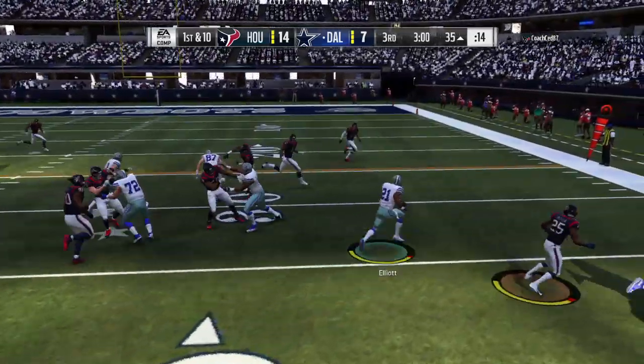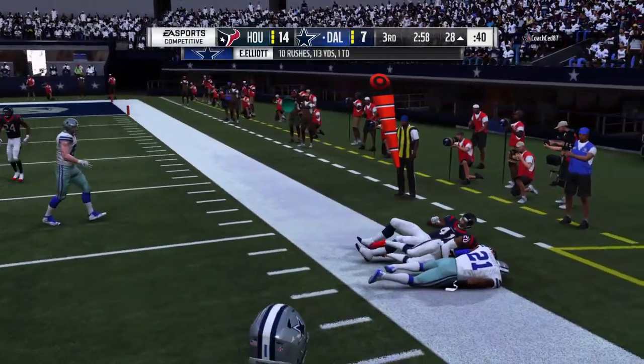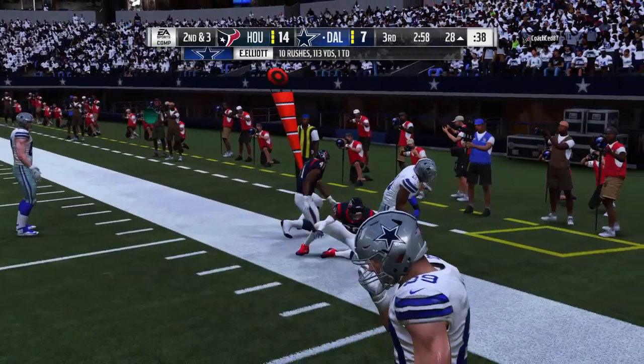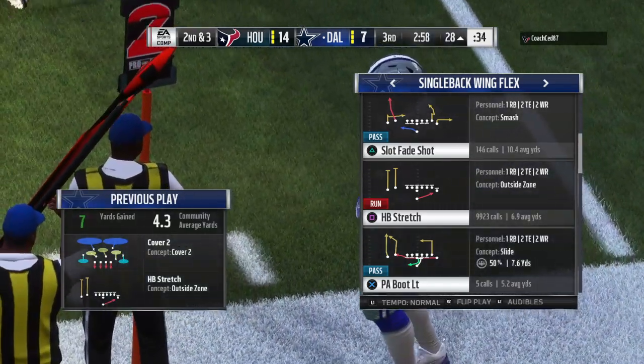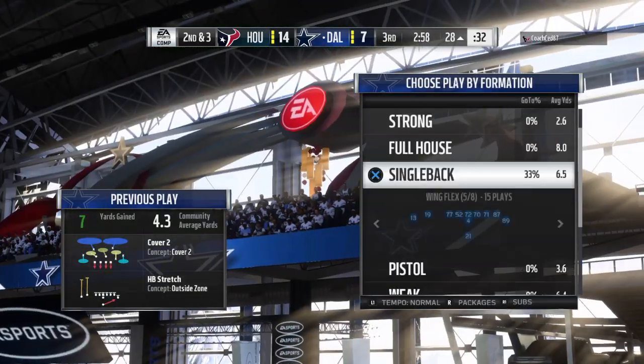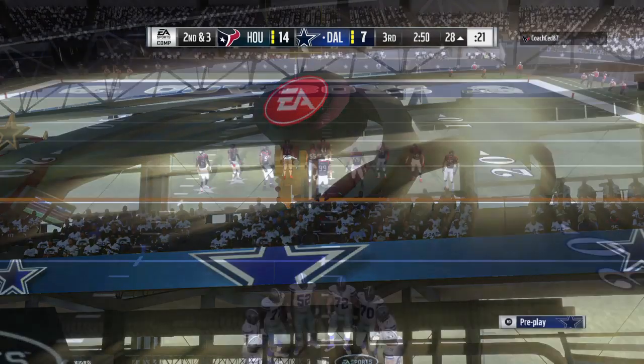Tenth carry now for Elliott. A solid run on first down. Gain of 7 leaves him with a 2nd and 3. Well, no matter how they phrase it, staying on schedule, staying ahead of the sticks, whatever you want to call it, 7 yards on first down, that fits the bill.